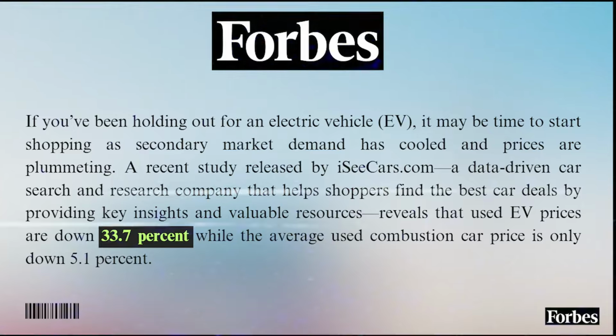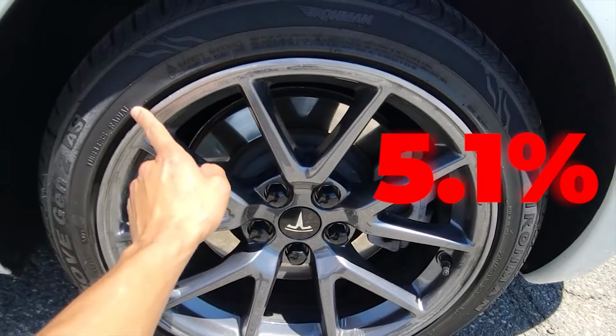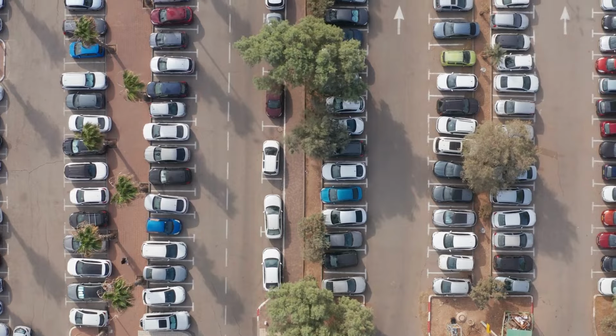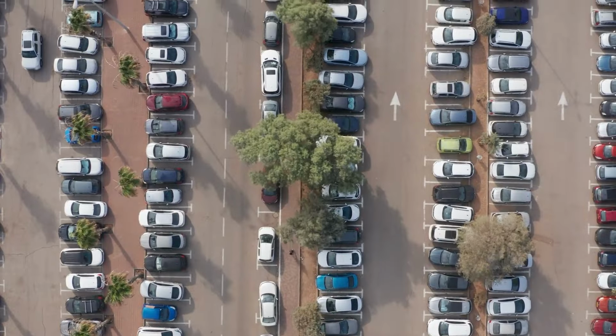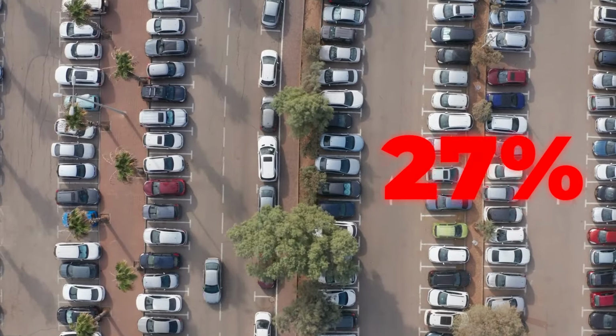According to data, the value of used EVs has plummeted by 33.7% from October 2022 to October 2023, a stark contrast to the 5.1% drop in the overall used car market. This decline is partly due to the slowing growth of EV sales in North America, which is expected to decelerate from 72% in 2023 to about 27% this year.